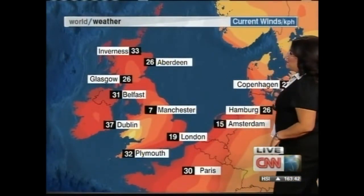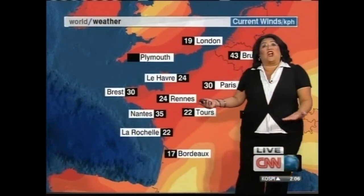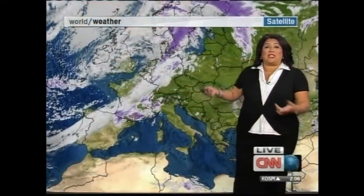The winds are starting to ease up somewhat across the region, as I was telling you, so figure the wind gusts are going to be about twice as much, maybe 60 kilometers per hour along the coast of France here, compared to 100 and something yesterday, so that's a big deal.